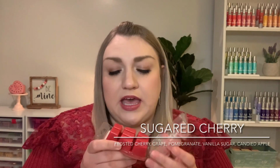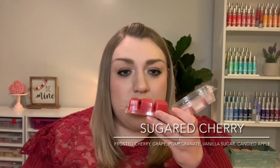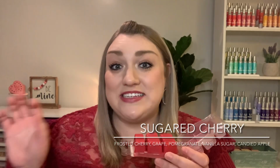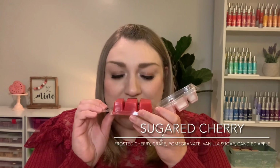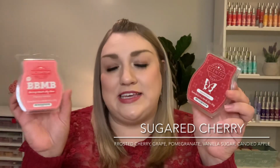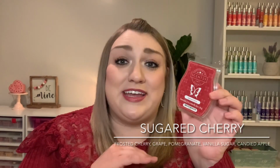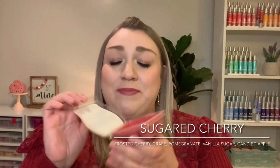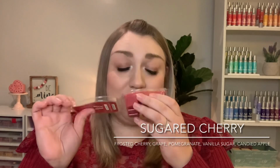To me, it smells like a cherry version of Welcome Home, or like a cherry potpourri. I would call this scent spiced cherry instead of sugared cherry, because I definitely get some of those warm primitive spices. This is kind of a winter cherry scent where I feel like cherry vanilla leans a little bit more spring and summer. So that's why I feel like sugared cherry is absolutely perfect for February and for around Valentine's Day. It's also a really good performer.